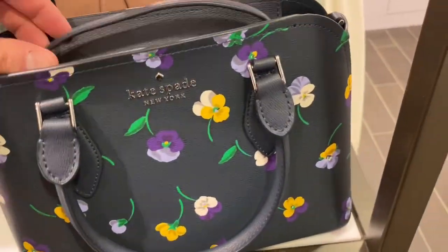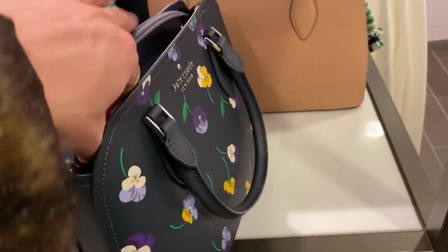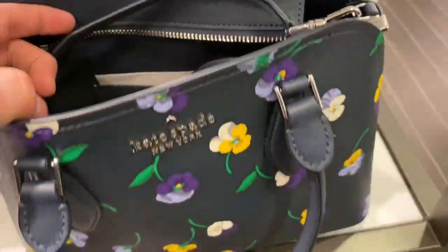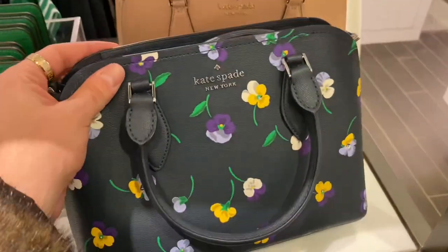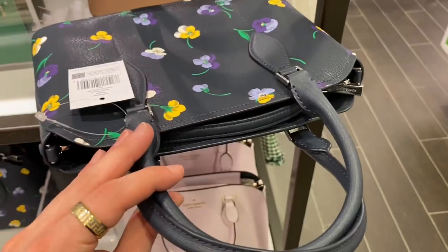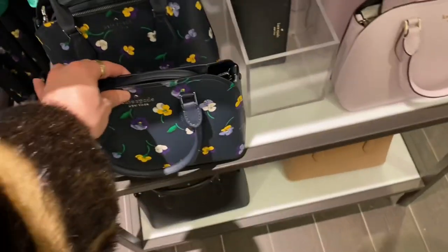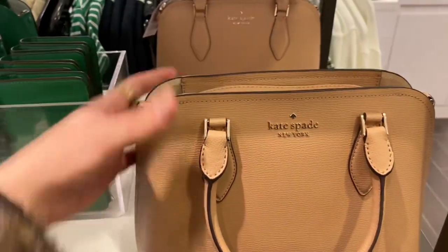Here, we got this small Darcy satchel in the nice navy blue leather. Got the Pansy Toss print. Leather's a bit thin, but that's to be expected with certain Kate Spade Outlet bags. Not bad, though. I wasn't unimpressed. I was like, okay, I see you. I see you, Miss Darcy Small Satchel. I see you. And I do really like this color here.